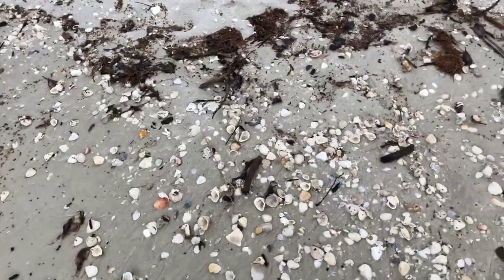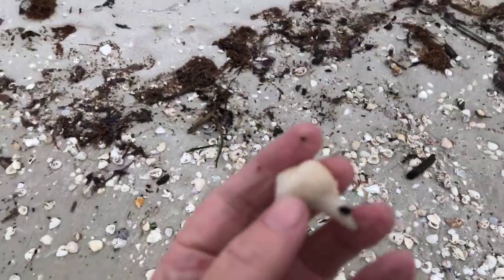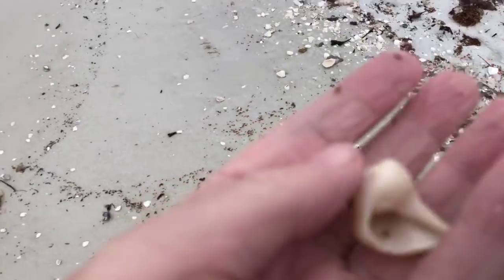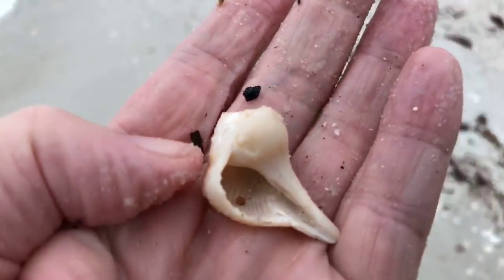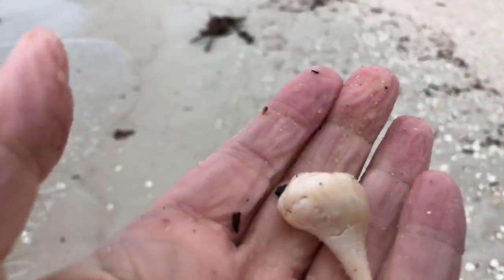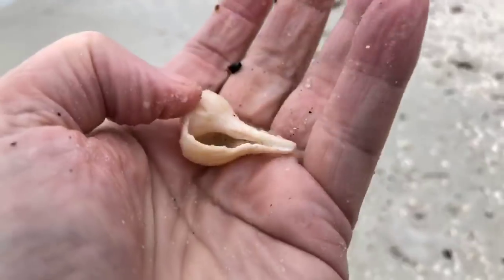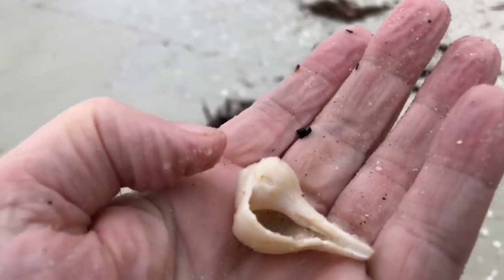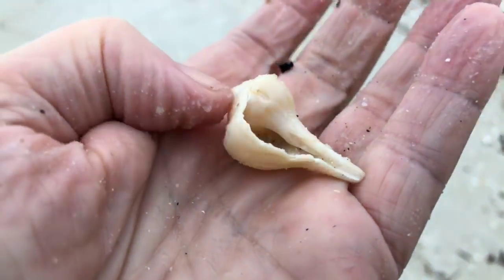What else did I see down here? Oh, an old whelk. That's just a piece of an old lightning whelk, a worn out lightning whelk shell there. Boy, that connection's terrible right now. The rain's starting to kick in again. An old lightning whelk.